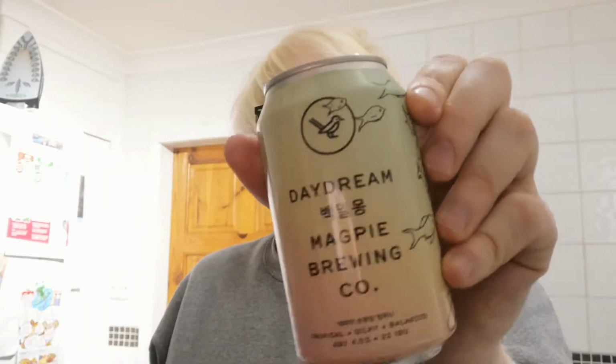But yeah, so we're having a look at the Daydream from Magpie Brewing Company. And this is silky and smooth, gauzy like a daytime reverie, single hopped with Ekuanot for a burst of tropical fruit flavours. Flaked oats make up 20% of the grain bill for a soft mouthfeel, easy drinking and medium bodied with a clean finish. And then magpiebrewing.com. I'll put all the information down below. So 4.5% ABV, 22 IBUs, tropical, silky, balanced.